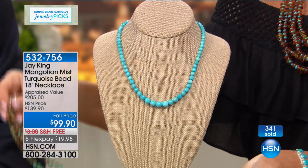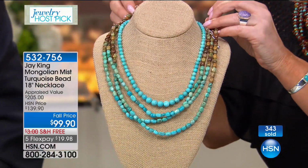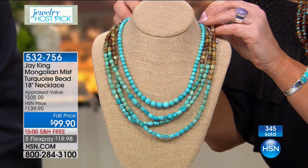I wear it all the time with my aqua necklace that we used to have for a host pick. Look at that. Okay, now tell me that is not drop dead gorgeous.